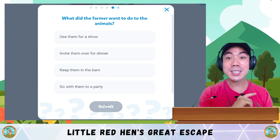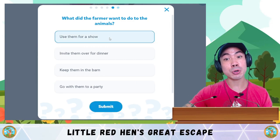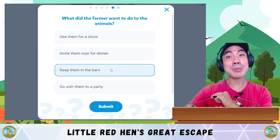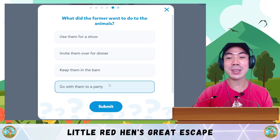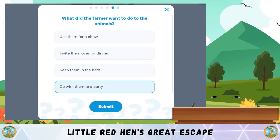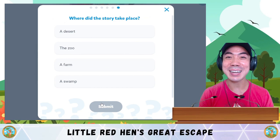Question 5. What did the farmer want to do with the animals? Was it A, use them for a show? B, invite them over for dinner? C, keep them in a barn? Or D, go with them to a party? What do you think? I'll give you a moment. The answer is C, the farmer wanted to keep them in a barn.